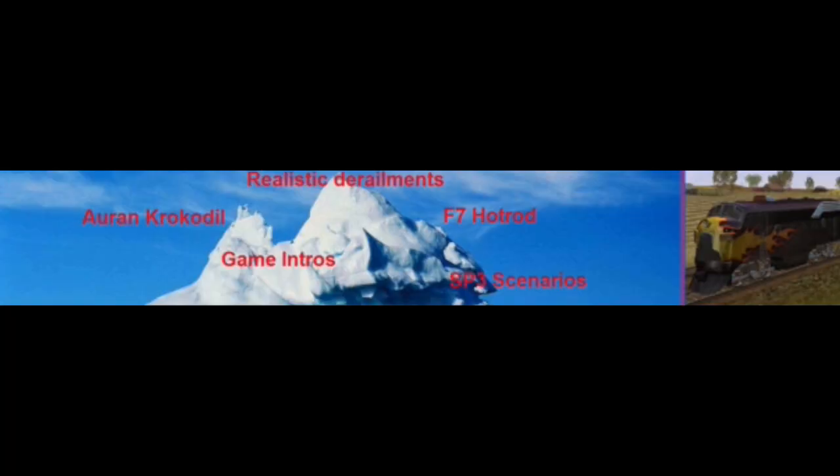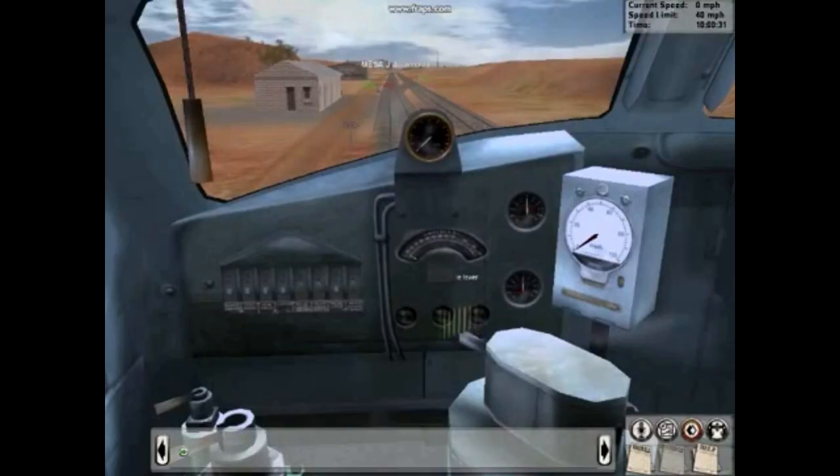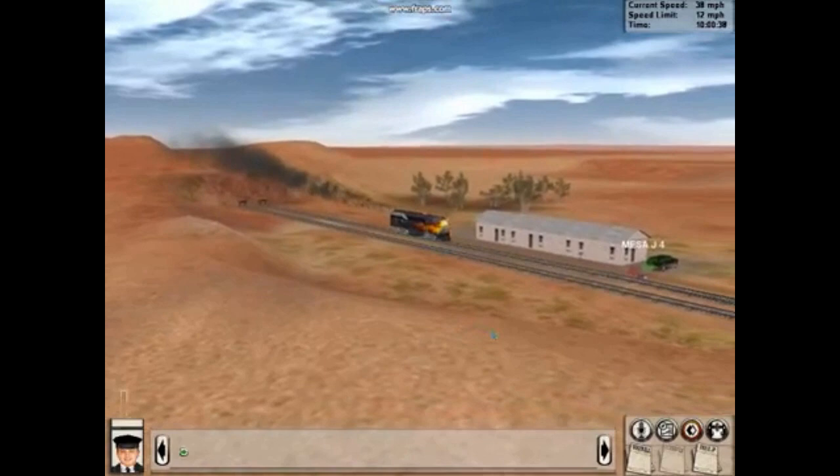F7 Hot Rod. This was a similar downloadable asset, however this was fully made by the Brew Crew. The whole idea of this was for an unrealistic super fast train for people to shoot down the line. Its description is a treat. Here are a couple excerpts.